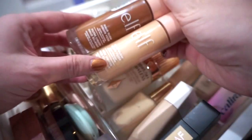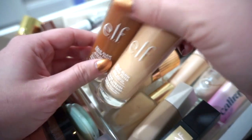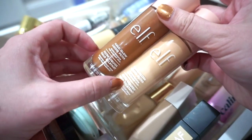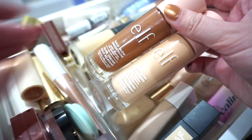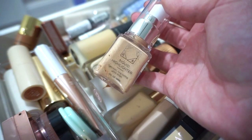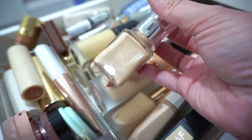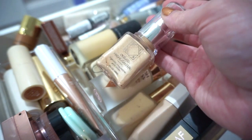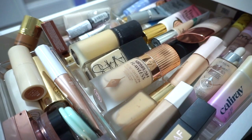First being two shades of the e.l.f. Halo Glow Liquid Filter. I have shades number one, which I'm going to use as a primer glowy step, and then six, which I'm going to use as a bronzing step. And then I also have this Ofra liquid highlighter in the shade Monroe that I bought from Ulta. I'm really excited to try this formula and just see if I think I'm going to use this enough to make it worth keeping. So I do want to pull in a couple other primers.